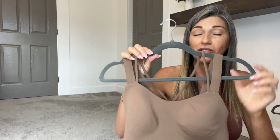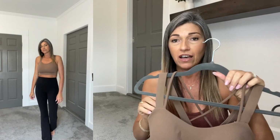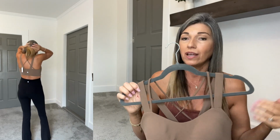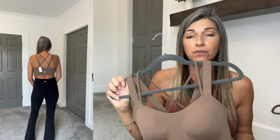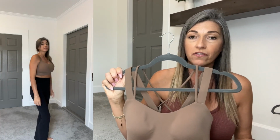My only issue that I have with the Like a Cloud bra, and I'll just be honest, from time to time, they do not give me good enough nip coverage if I have a very tight shirt over it. My only issue, and I know I've heard other people doing reviews and speaking about it also, so it's not just me, doesn't give quite enough coverage.